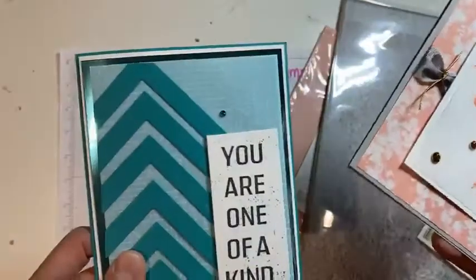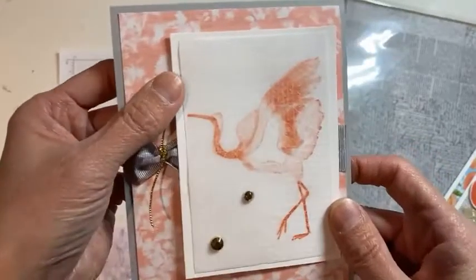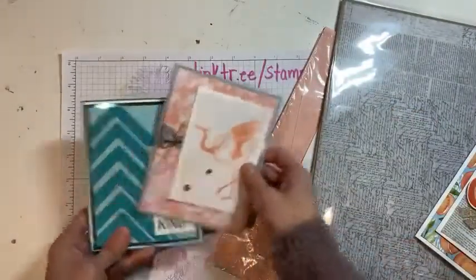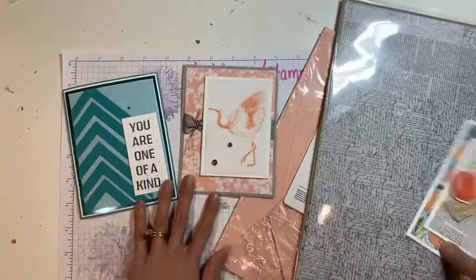And then week 2, we did this one. So I showed how you could layer that vellum on a background. You could stamp on the vellum, which is what I did here. Okay. And then, so see, the cards are all different, even though there's a common product connection.